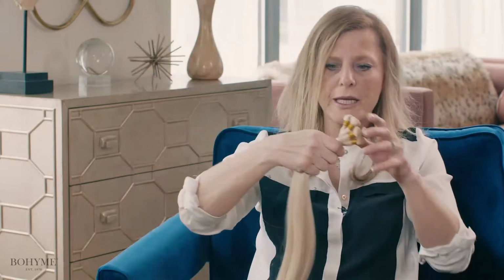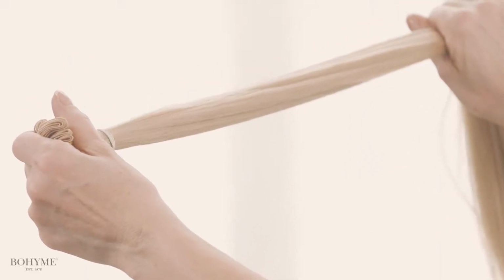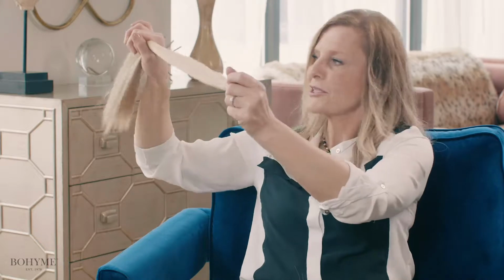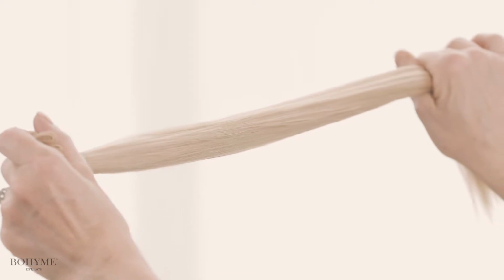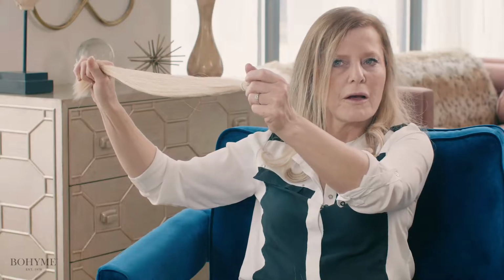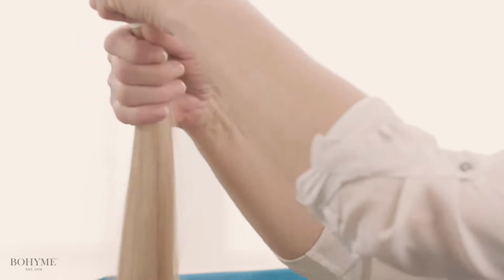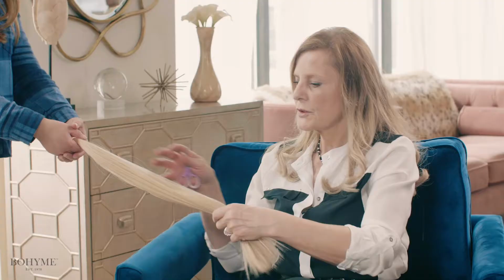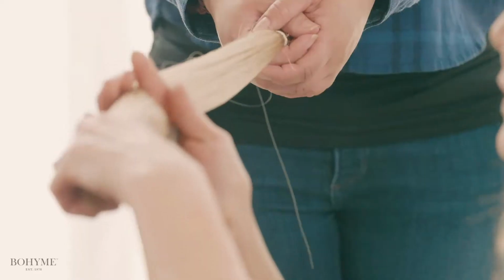So we can try and do the same. I just keep moving my hand down, and see that little hole in my finger still doesn't get smaller. I keep going down, and about here I start feeling it a little bit smaller, but not really. So this hair is actually more true to the length. If I didn't know that this was Bohemian, this would be my guess, because very, very few companies actually offer you a true length of the hair. This hair actually is very even, true to the length, which is amazing.